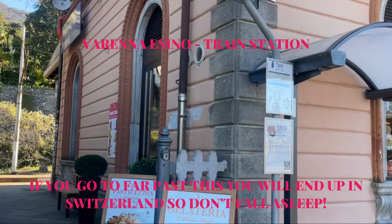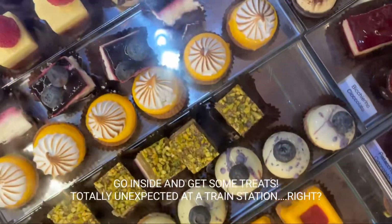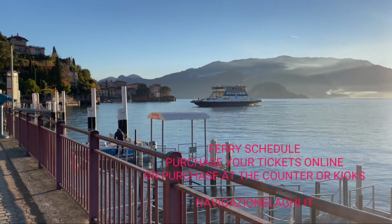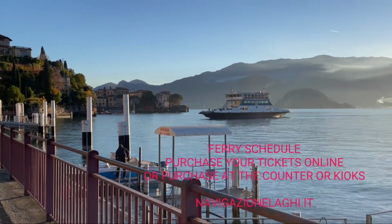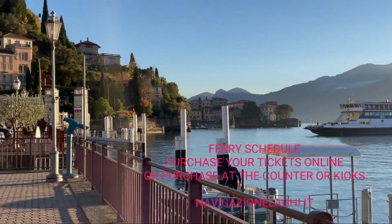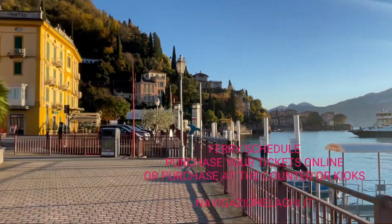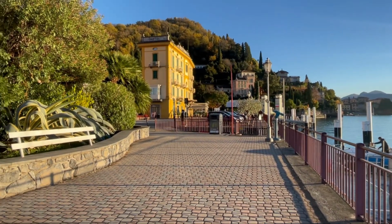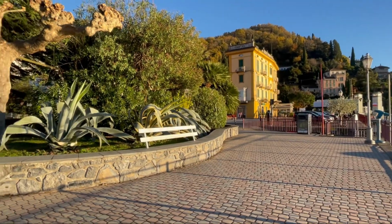I made this video because I wanted to show how easy it is to get around Lake Como. We got to Lake Como via train. We took the train from Milan Central. We got to Milan Central from the airport, from Malpensa. We never rented a car on this trip. And I just wanted to show how simple it was.